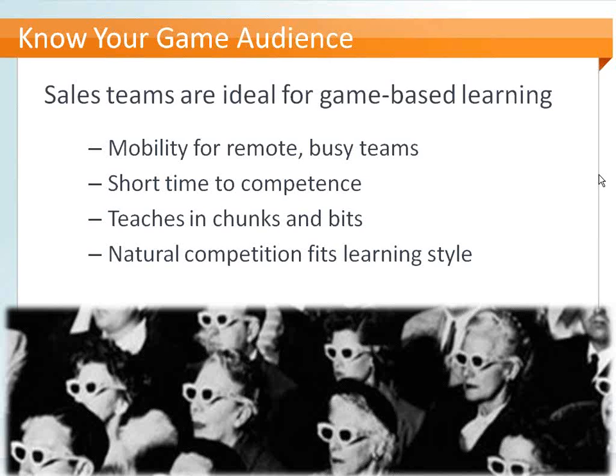We all know that sales training has to be quick, impactful, and engaging, and a game can offer all of that because you can vary the levels of learning depending on the game design you choose. You can align the game design directly to those audience needs. And it goes without saying that salespeople like to compete, and winning a game fits right into that mindset. Absolutely. Couldn't agree more.